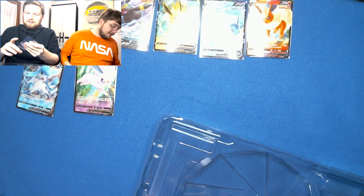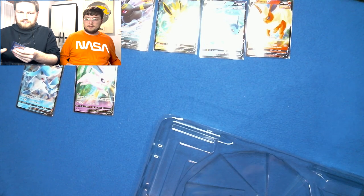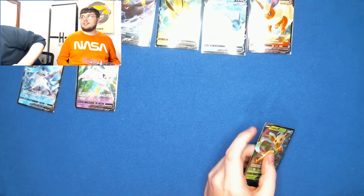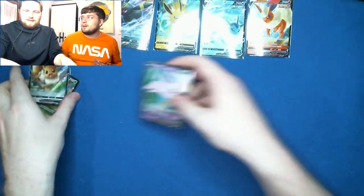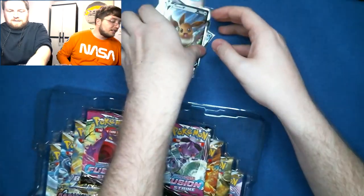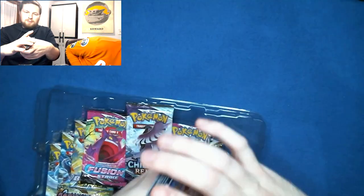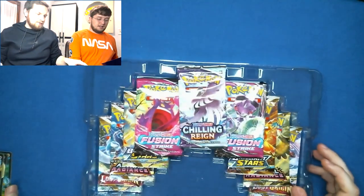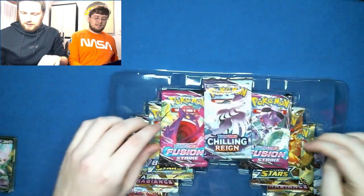And Leafeon V. Who'd I drop? Eevee. Basic Eevee. Alright. Piece of trash, basic. I'll put them all in the thing while you're opening. While Brian puts those in the Lost and Thought Pokemon. Oh, those are very slick. I caught them. So what do we have here?